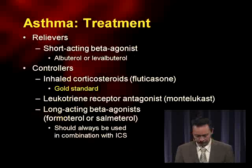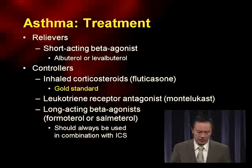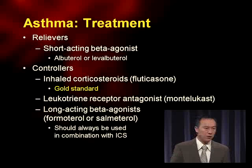Now, I won't go over this too much. You guys all know this. Relievers, albuterol, controllers. The gold standard is inhaled corticosteroids. There are other alternative medications, including leukotriene receptor antagonists, such as montelukast, and also long-acting beta agonists, like formoterol and salmeterol. And these long-acting beta agonists, as you all know, should always be used in combination with inhaled corticosteroids.